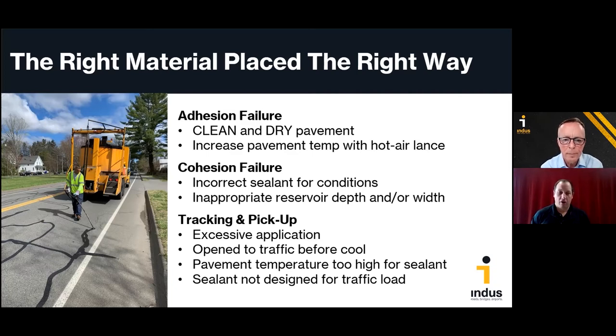If you're seeing a lot of cohesion failures in your wider cracks, you should really consider using a mastic. And then lastly is the big one that gets unsightly and gets us some phone calls: tracking and pickup. That can be due to a number of factors. And it's important to remember that when we say traffic load, it doesn't always mean highway traffic. Slow moving cars in a very busy mall parking lot on a hot summer day can create a nightmare for everyone if the wrong type of sealant is used.